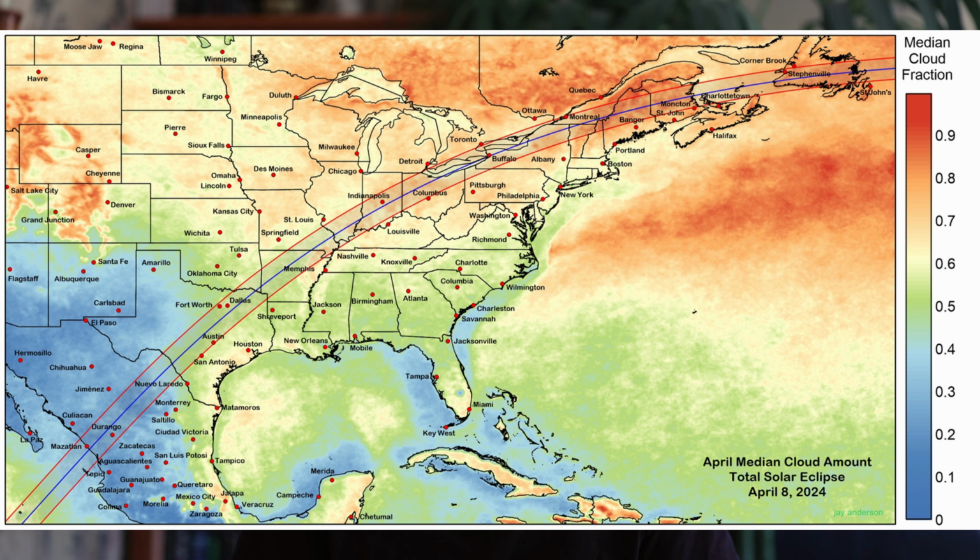So if you are in northern Mexico, you probably have better odds than someone, say, in Maine or New York. And likewise, Texas is probably going to have the best odds of clear weather on this day. But again, no promises, because no one can really predict the weather that far out. You should try and go somewhere with clear weather.